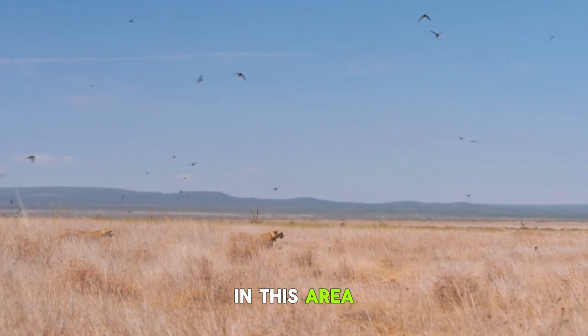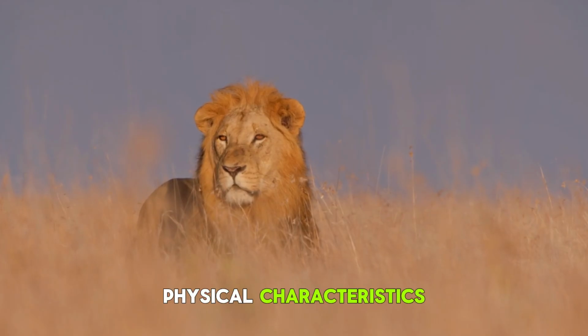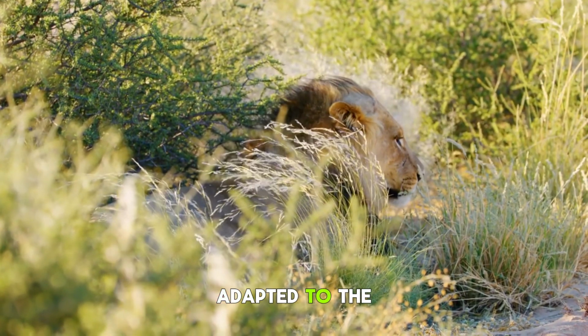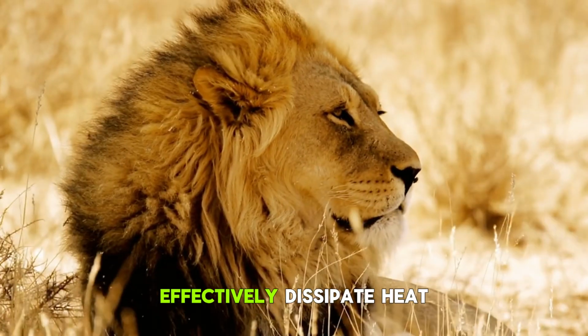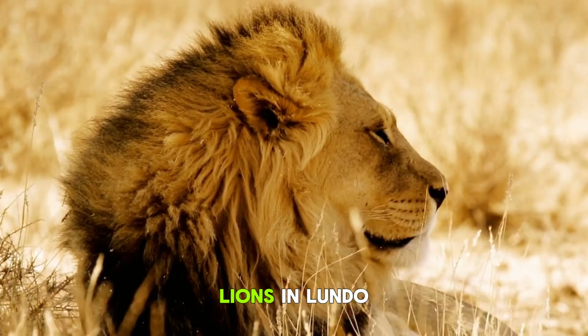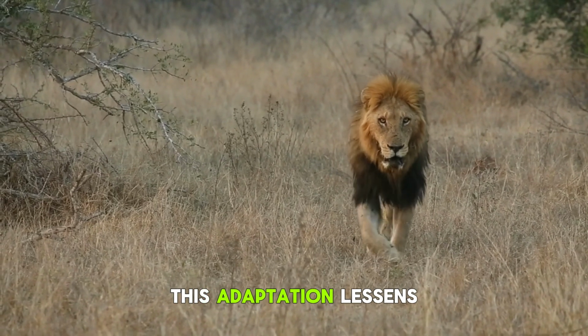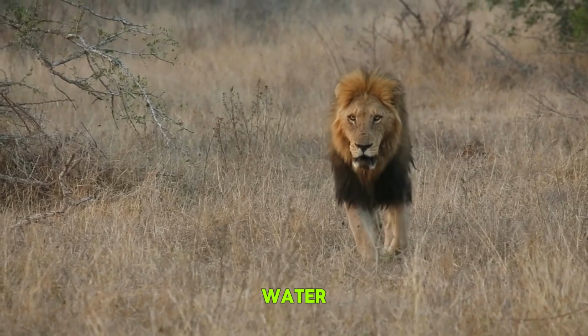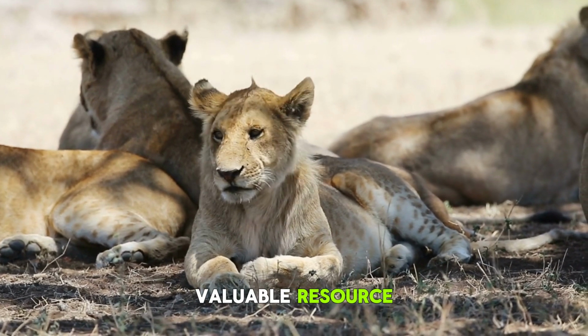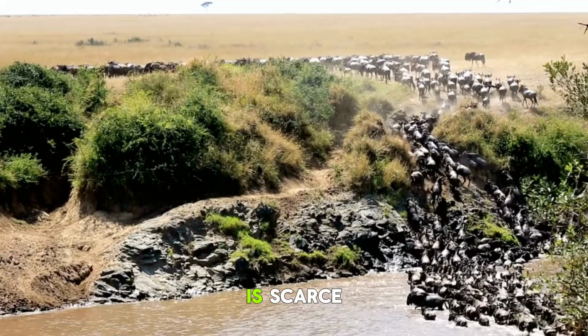The East African lion's hunting techniques and physical characteristics have both properly adapted to the hard habitat. In order to effectively dissipate heat in the intense semi-desert sun, lions in Lundo have evolved thinner coats and lighter manes. This adaptation lessens their need for water, a rare and valuable resource in this vast land, where prey is scarce and water is scarce.